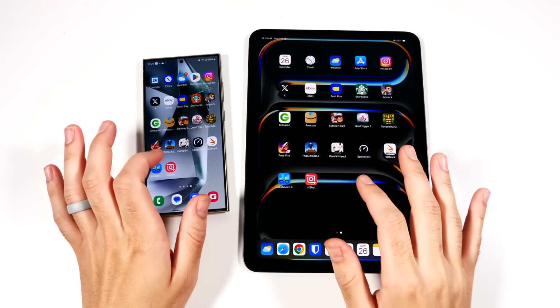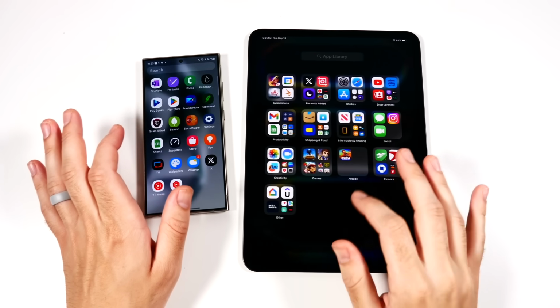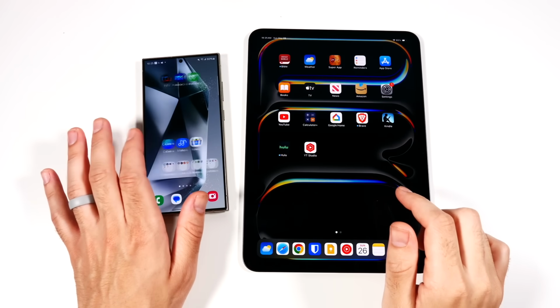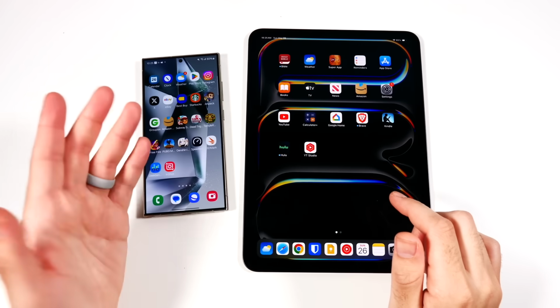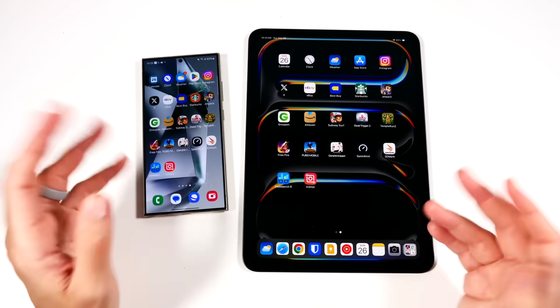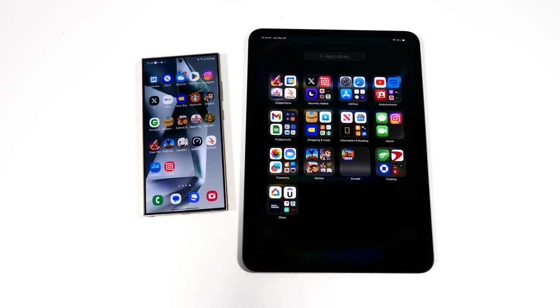When it comes to swiping through these products here, you basically have the same type of experience because on the iPad, you do have a 120 hertz, but on the Samsung, you also have a 120 hertz. And again, if you plug this into an external monitor or a DeX, the Samsung becomes basically a tablet computer-like thing. Well, not really a tablet, but becomes like a desktop. So you can do a lot there. 120 hertz though, pretty much the same across the board.